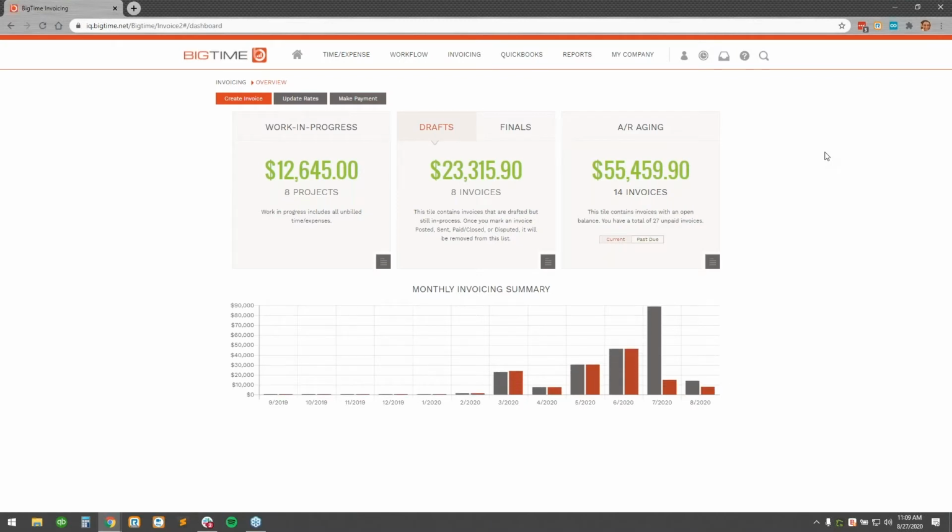Now, on our invoicing overview page, we see three main buckets right here. We have our work in progress. So one of the main benefits of IQ Pro is all of your work in progress, time, materials, expenses, it's all going to bucket automatically for you. You don't have to dig through it. You don't have to run different reports to find it. You can click right here and we know right away we have 8 projects that we can invoice.